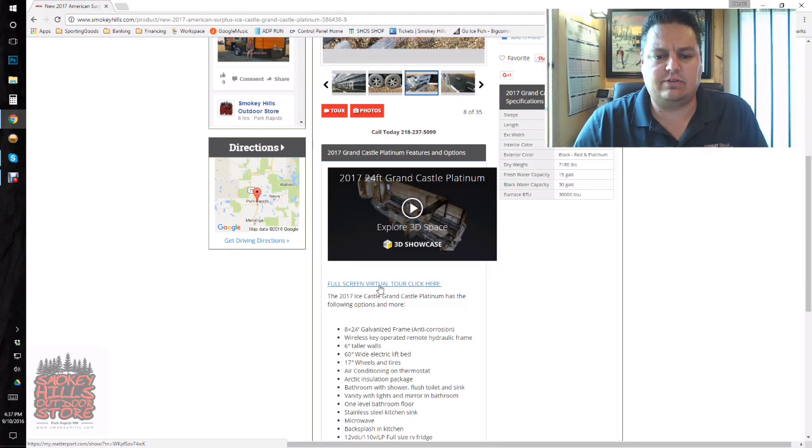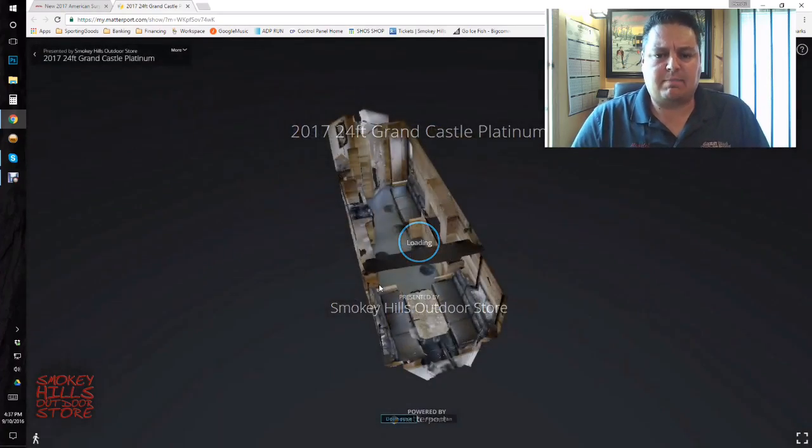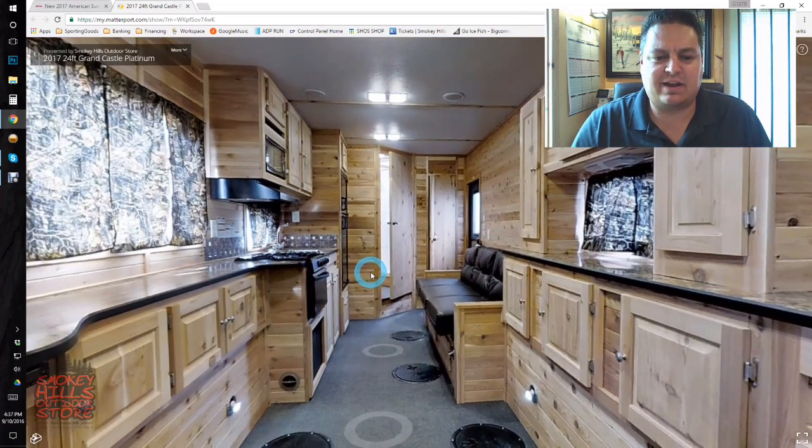So I'm going to go ahead and do this one so I can show it a little bit. Click on that. It's going to just take a couple of seconds to load. You can already see there's a dollhouse of the house. And there we are, inside the 24-foot Grand Castle Platinum. I mean, it looks even better on the screen.